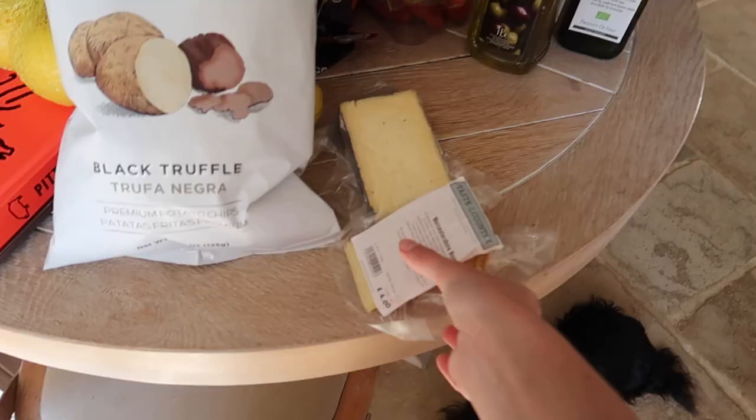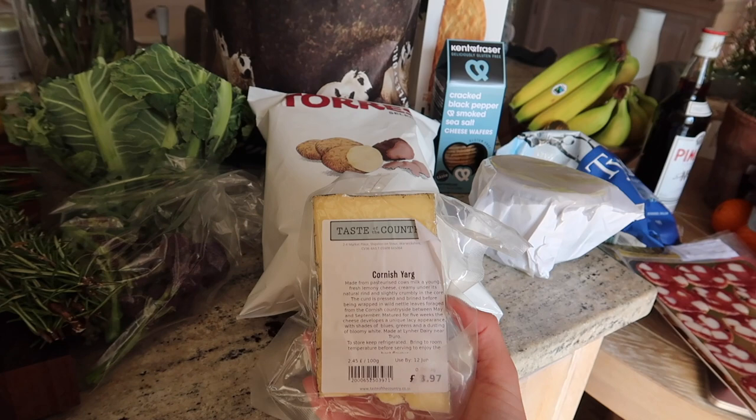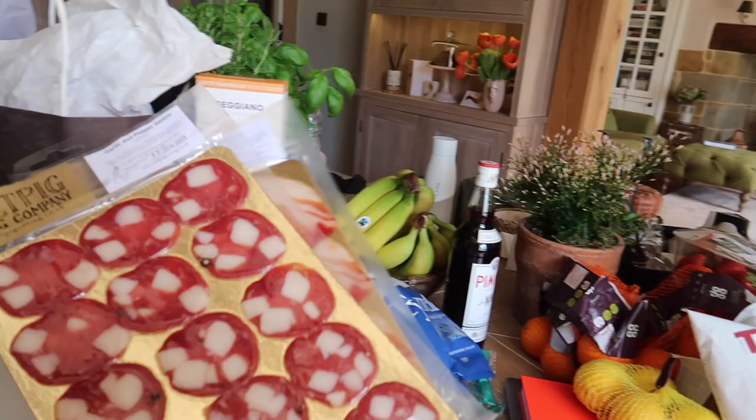I got a couple of different cheeses, just some nice local cheeses. Again, for the picnic, I'm just going to cut this up nice and small so we can just snuffle it. Worcestershire Hop. That just sounds really lovely. And then this one is Cornish Yarg. Not tried either of these before, but I thought they looked rather lovely. I've got a selection of gluten-free crackers because one of our friends is gluten intolerant. We've got some olives, some really lovely cold meats to enjoy. What else?